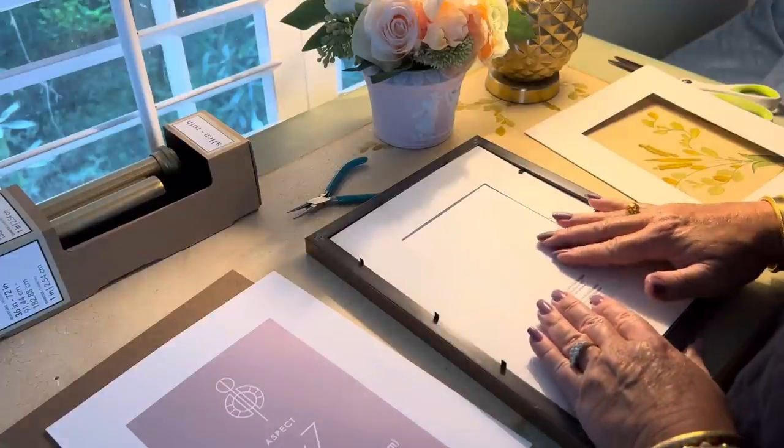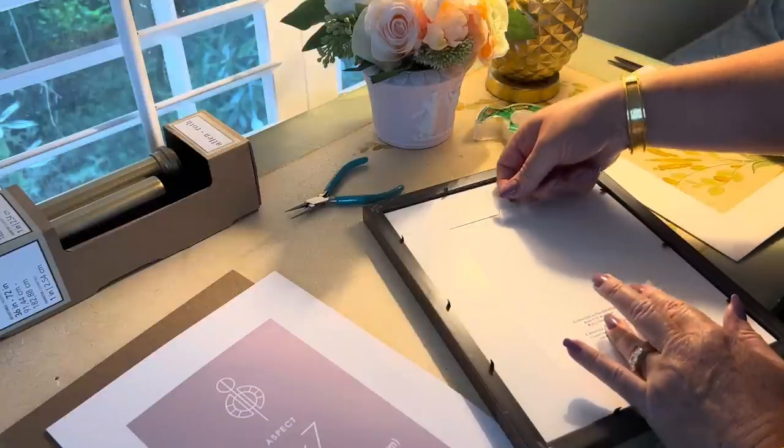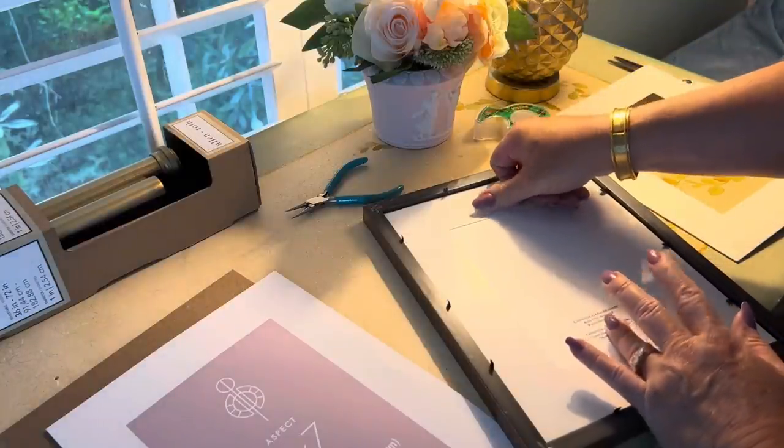I purchased about 15 of these various prints, and I will hang them in a series along one or two walls in the bedroom.